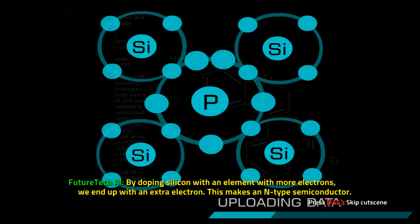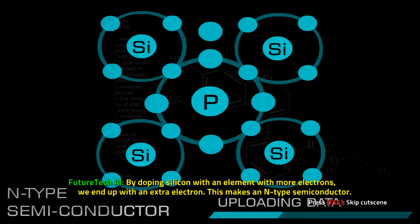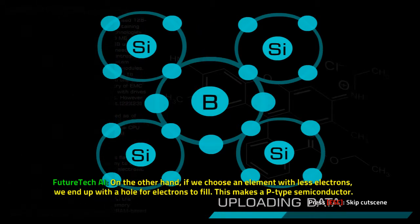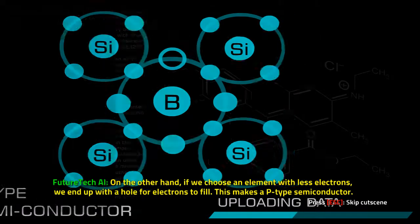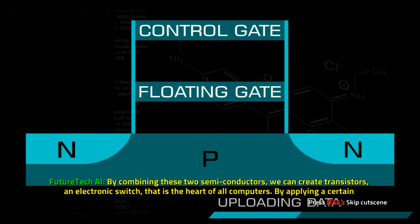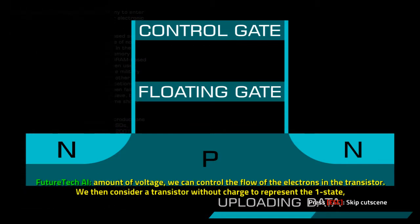By doping silicon with an element with more electrons, we end up with an extra electron. This makes an n-type semiconductor. On the other hand, if we choose an element with fewer electrons, we end up with a hole for electrons to fill. This makes a p-type semiconductor. By combining these two semiconductors, we can create transistors, an electric switch that is the heart of all computers. By applying a certain amount of voltage, we can control the flow of the electrons in the transistor.